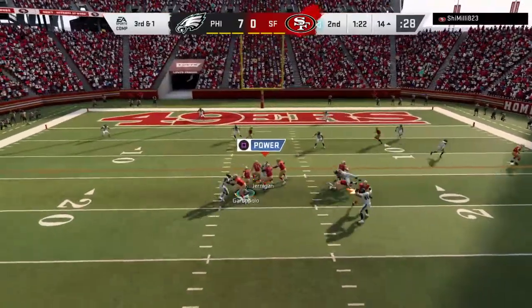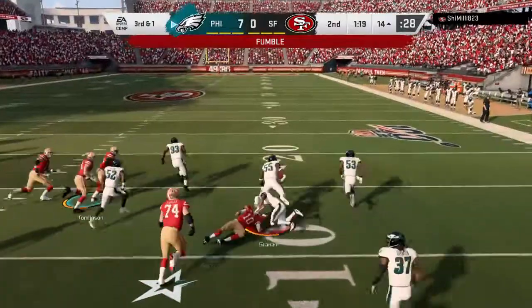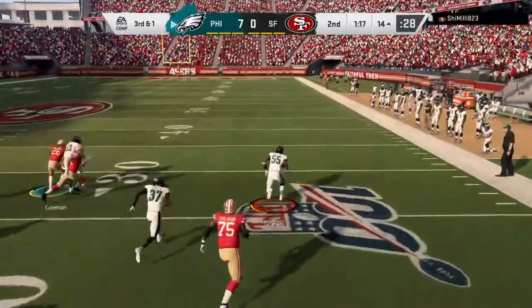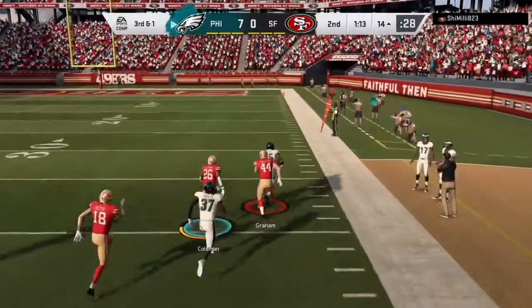Garoppolo to throw on third and long. Dancing to his left. And now Garoppolo lost the football. And it's picked up by the Eagles. The big fella. He's at the 50.